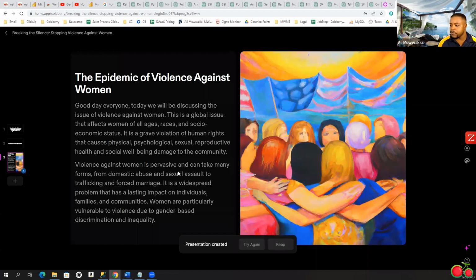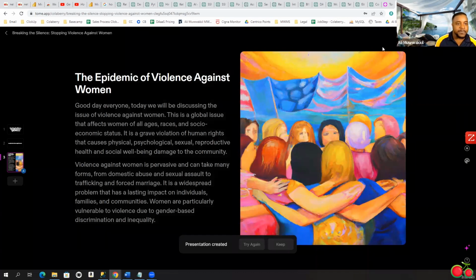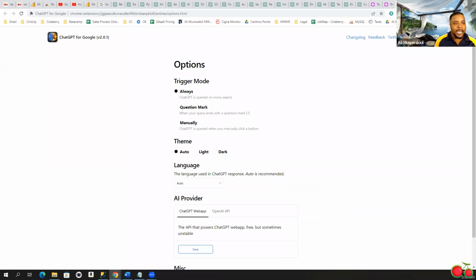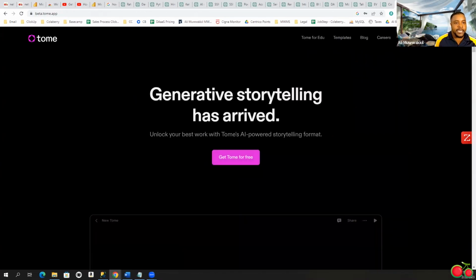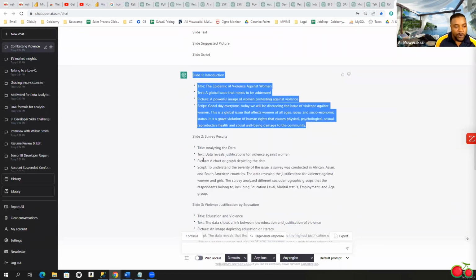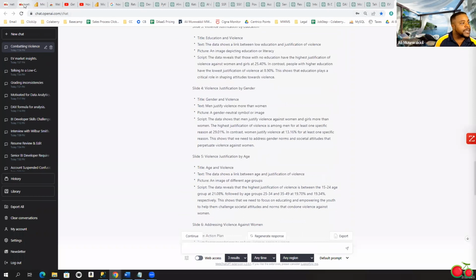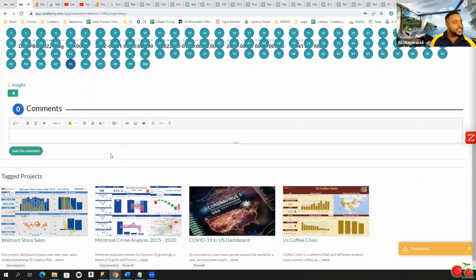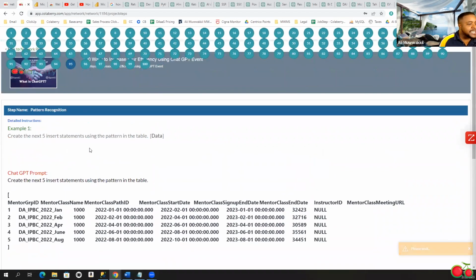So it'll go through and create that presentation and create the pictures. Of course, you can change them out. You can edit things. You can do all of that. But that is something pretty cool that you can do. So you can not only create the story, you can create the PowerPoint presentation behind it, and then you take that thing and create the presentation. Talk about saving time.